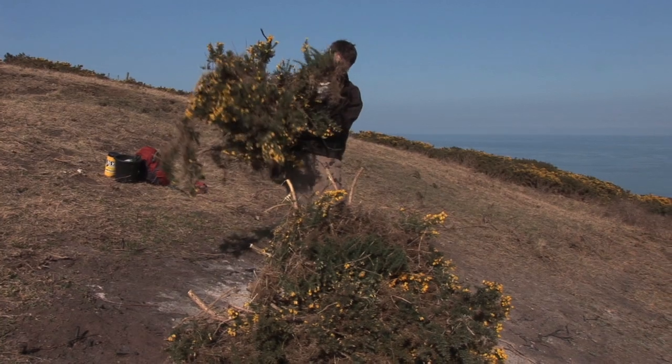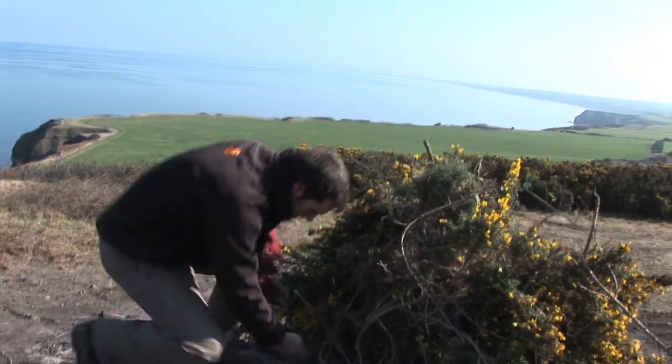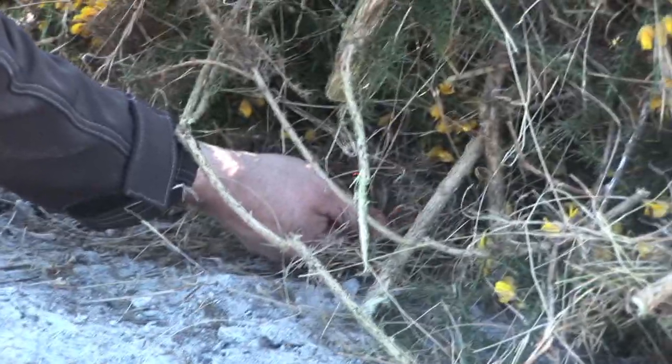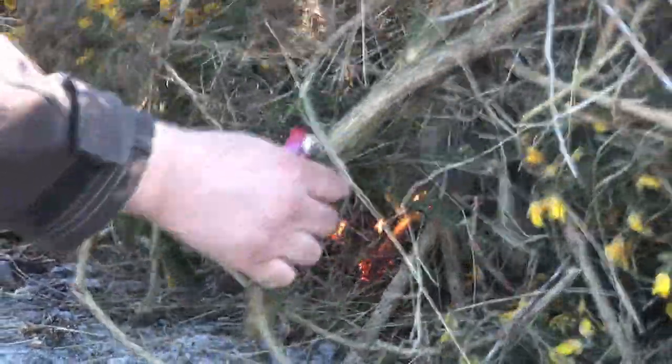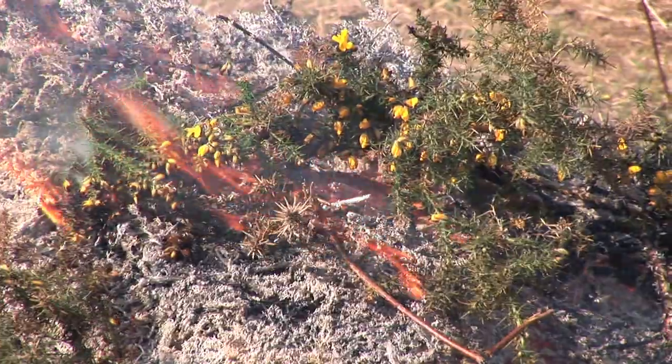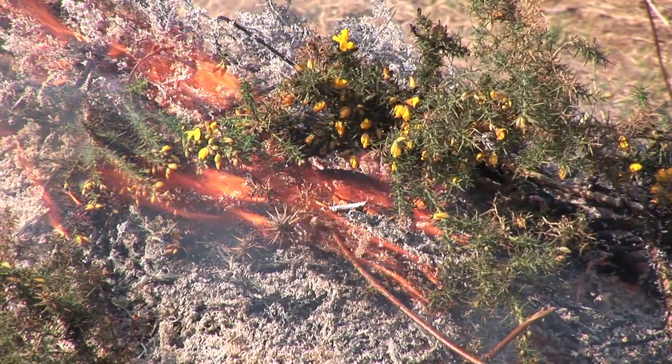Gorse brushing is basically gorse clearance. So what we do is we're cutting the gorse as close to the ground as we can, and then we're treating it with a herbicide to stop any regrowth. And then we're very carefully, because it burns quite easily, and the stuff that's still growing is very dry underneath, burning it in small bits at a time so it doesn't get out of control.